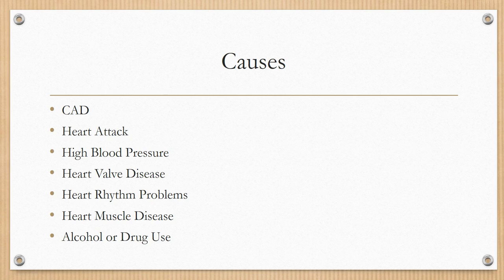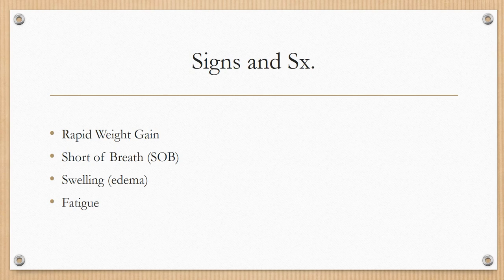Causes could be coronary artery disease, a heart attack, high blood pressure, heart valve disease, heart rhythm problems, heart muscle disease, alcohol or drug abuse. Signs and symptoms are rapid weight gain, shortness of breath, swelling, and fatigue.